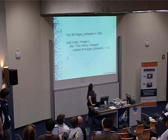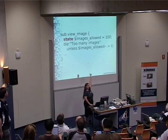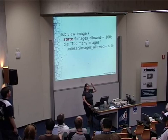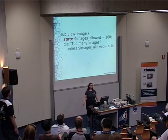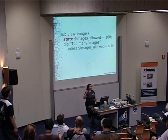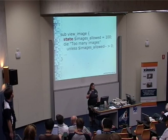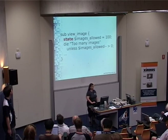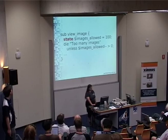Or we can make it a state variable. When Perl sees this, it runs that line once, sets it to 100. Thereafter, it does not run that line again. The value remains private to the subroutine or to any enclosing block where it's declared, but it remembers the state that it last had. It's pretty awesome.